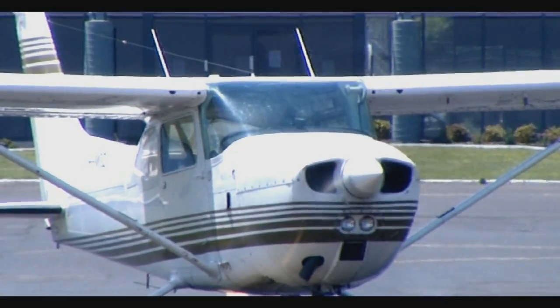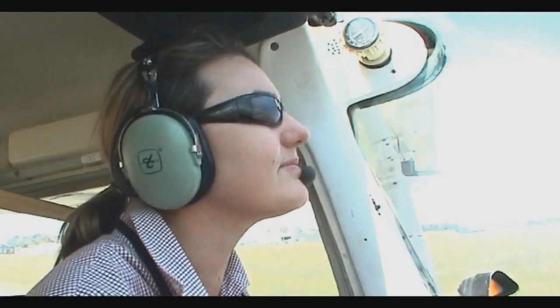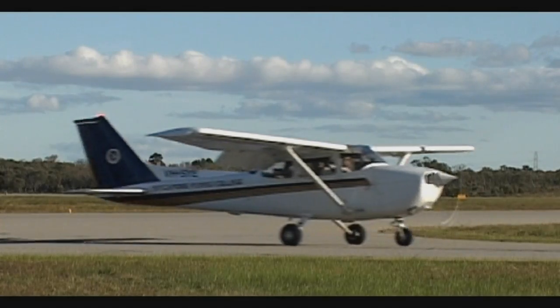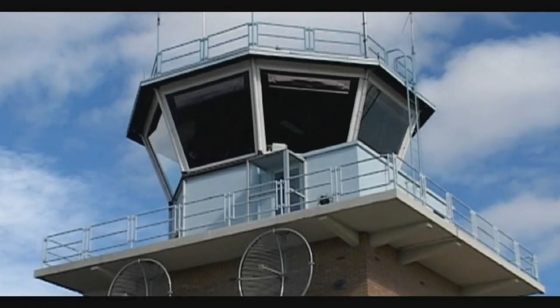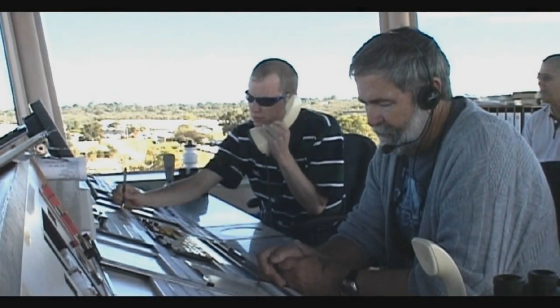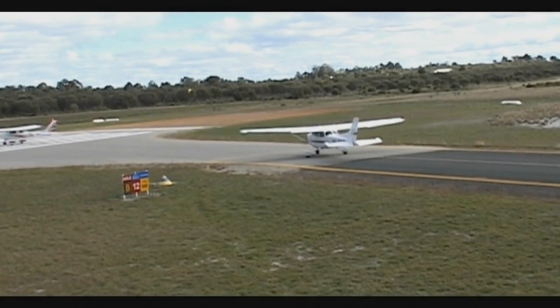And giving the appropriate calls before entering the runway. Remain alert at all times. Effective pilot-controller communications is vital to safe aerodrome operations. Pilots can help by using standard phraseology that is clear and concise.